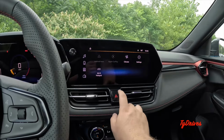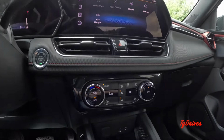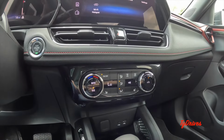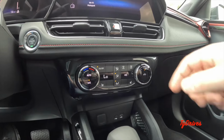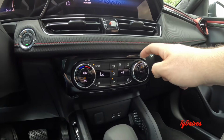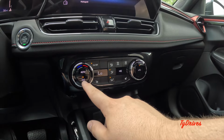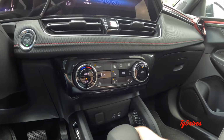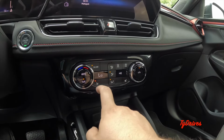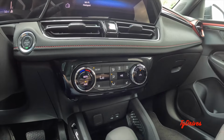We have a couple of air vents down here, and right in the center we have our hazard button. And we also have our single zone automatic climate control right down here. So two simple knobs for temperature and fan speed. We have where you want the air to blow right in the center. We have our automatic and AC buttons over here and recirculating in the middle of the dials. We also have our heated seat buttons right down here for the driver and passenger, and our defrosters.